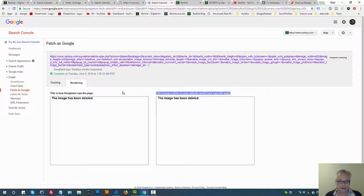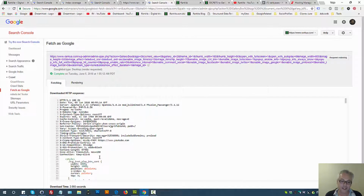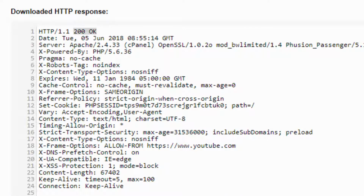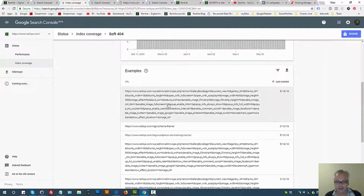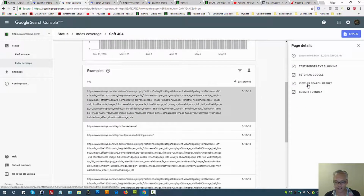First, this is how people saw, and this is how Googlebot sees that page, and as you can see, there's nothing unique here. Let's look at the fetching tab. You should see status 200 OK. That means Google can see it now. So it's not 404, it's 200. So I say to myself, okay, robots.txt isn't blocking it, I fetched it as Google, so it can render it, so there are no issues.